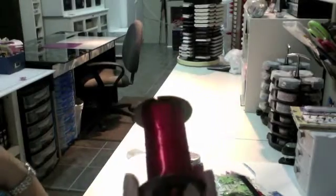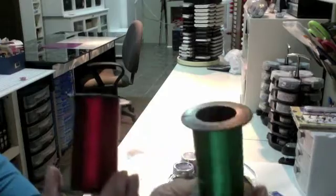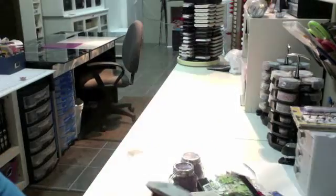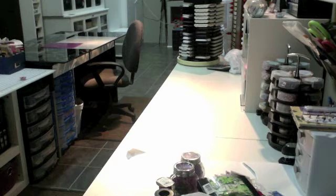So I picked up some of the wire too, and they had the red and the green. I think these will come in nice for the holidays, for Christmas, so I got those two. I think I'll go to another store later and pick up some just silver and gold.